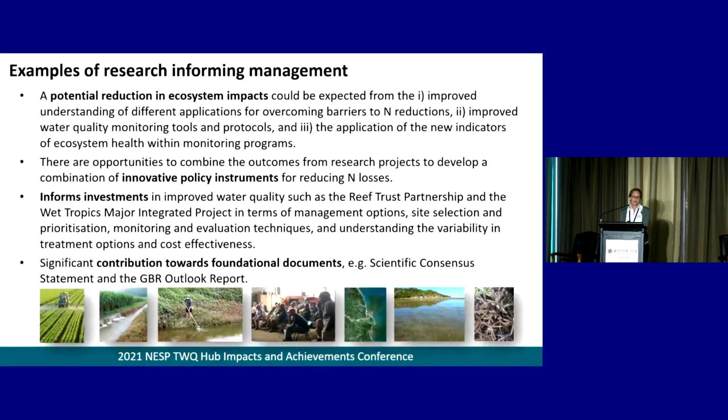So overall, I think the research that's been generated through this theme has been highly valuable. It has, as I said, focused on the catchment side of things and the catchment solutions. It's looked at the higher level instruments, which is quite innovative as well. I guess by applying these, we would expect that we'd see some sort of improved understanding of the different applications for overcoming the barriers to nitrogen reductions. Improved water quality tools and protocols will come out of this, as well as the application of new indicators.